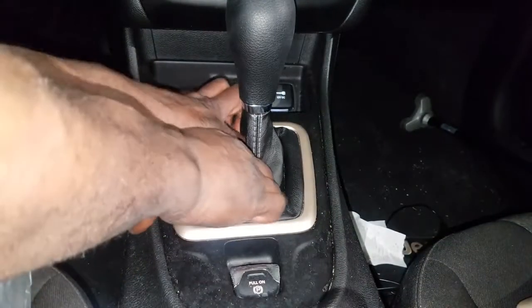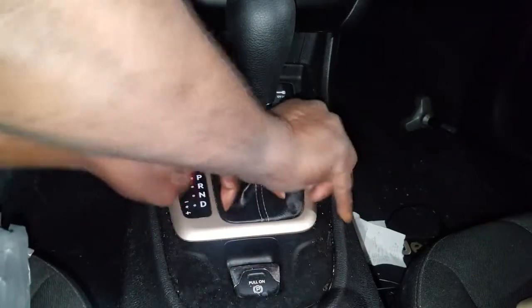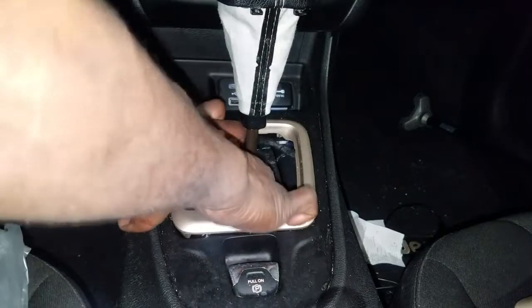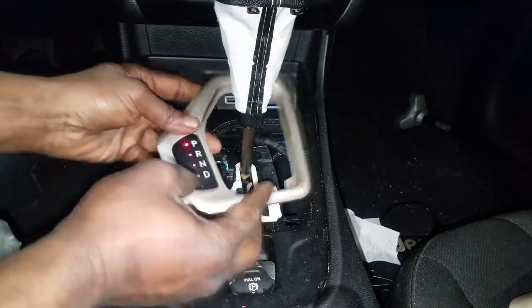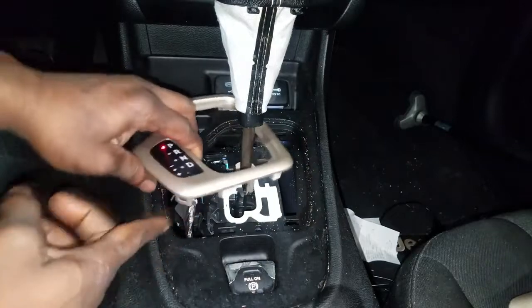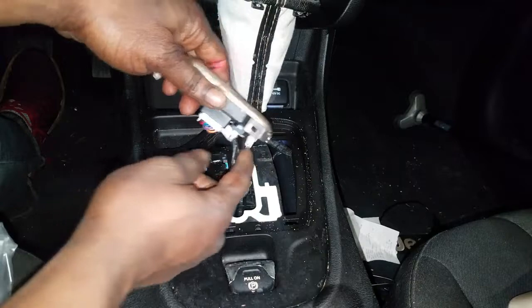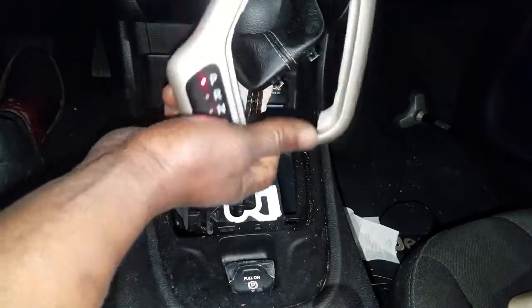Real simple, guys. Just pry up on it. Now, this is my car, so do not dog me out by me not being extremely careful. Just pry this up, and we're simply going to dig out the old harness. All right? And like I say, the wire harness is going to have a little tab on it right here. You just got to get that out of there. All right, so let me get this over this hump.